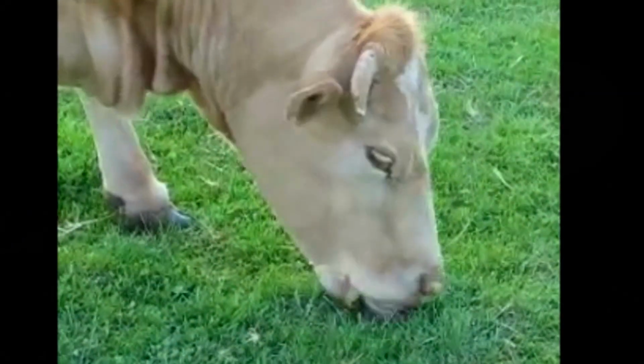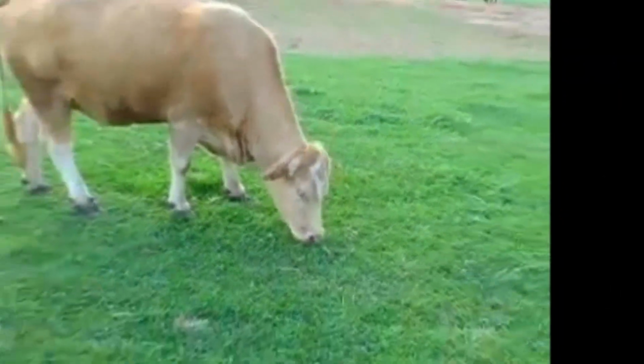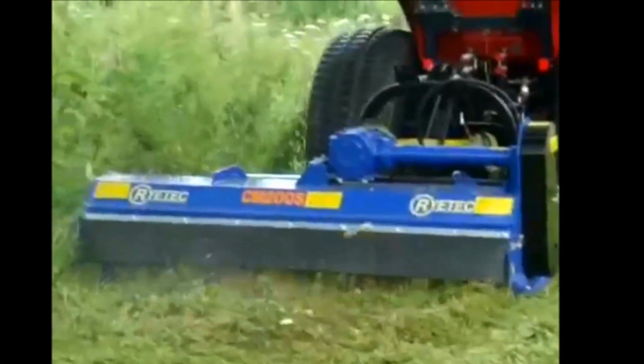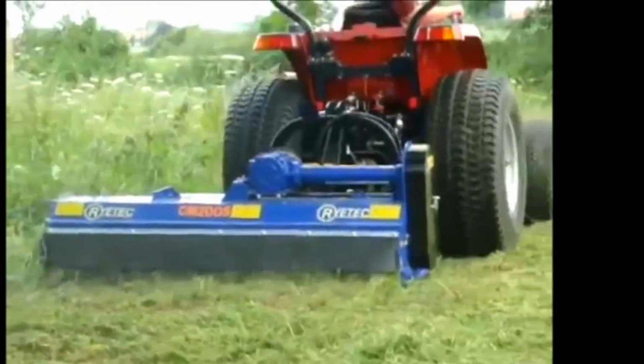To maintain pasture quality, we've got a two-pronged approach. We have some cattle that we use to eat the older stemmier grass up. And for the rest of the time, we use a tractor with a topper that goes around and removes the stemmy old grass so that the nice young grass can come through underneath. So you're using cattle and machinery to keep the quality of your pasture? That's right, yeah.